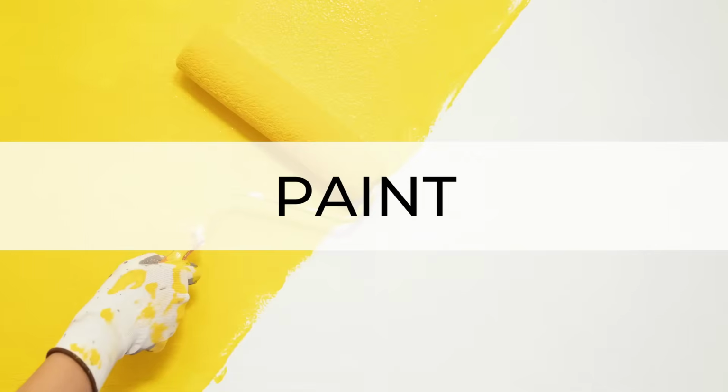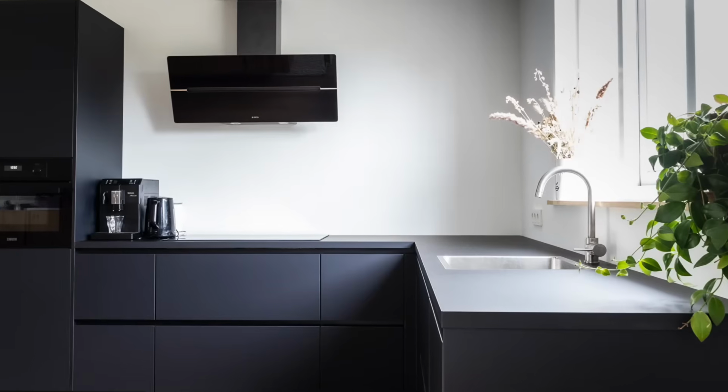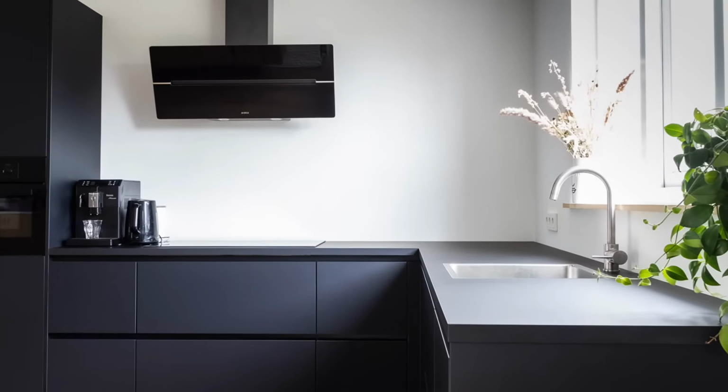And lastly, the most simple option, paint. More specifically, kitchen paint, not just any old paint. One that is designed to be able to be wiped down and harder wearing for your kitchen. Not the most practical backsplash option, but an easy and cost-effective one. Or just something simple if you don't like any of the other options.